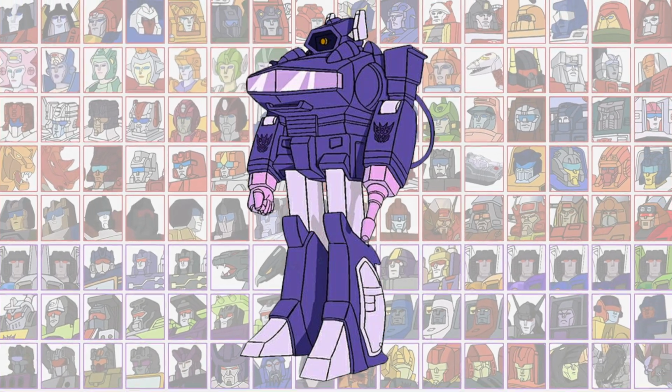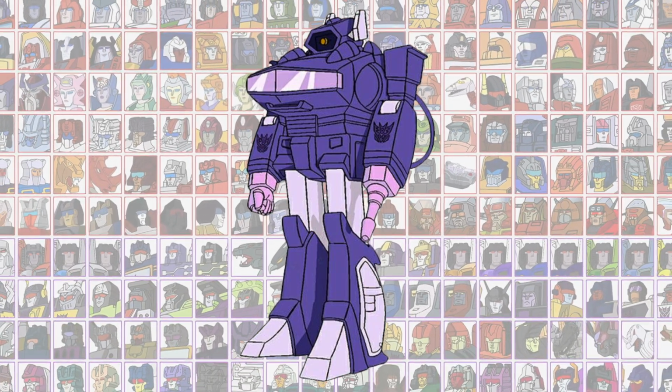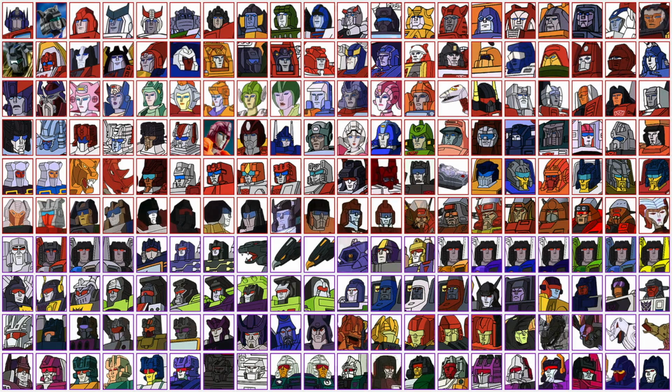All of which means we can go ahead and tick off another spot on the roster, as Shockwave joins Jazz, Hot Rod and Grimlock as being definitively represented on the shelf. Job done.